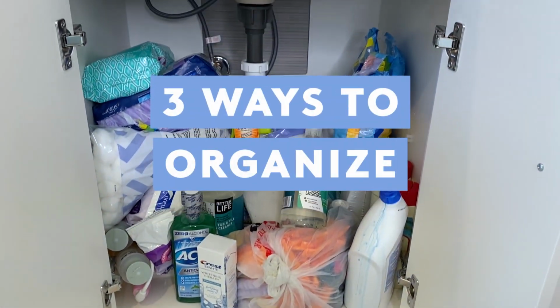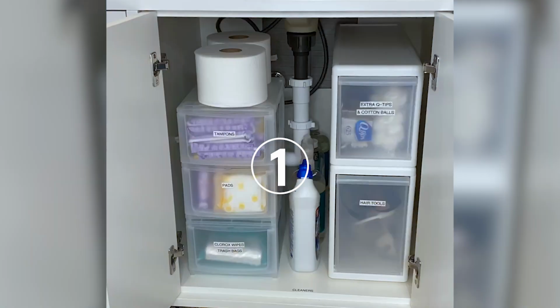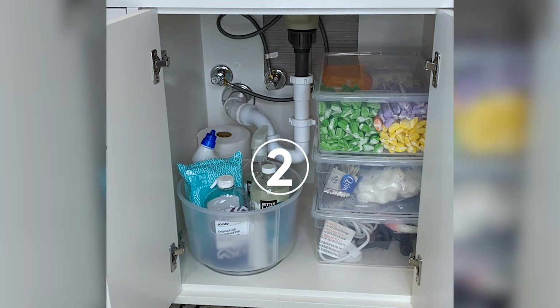With limited space and a multitude of products, organizing under the bathroom sink can be tricky. Here are 3 ways to organize your space.